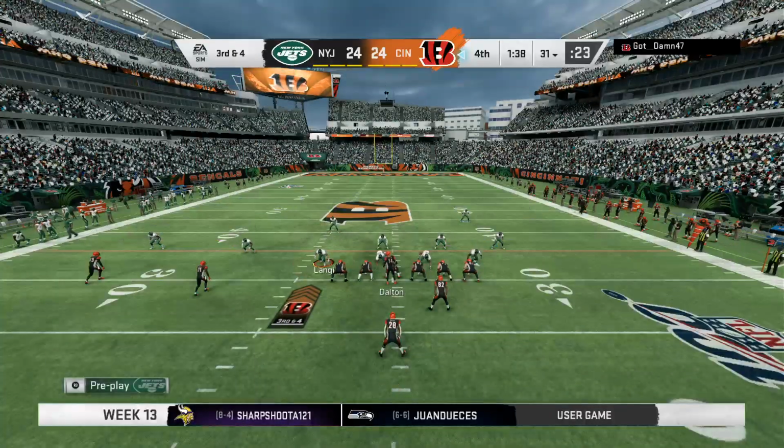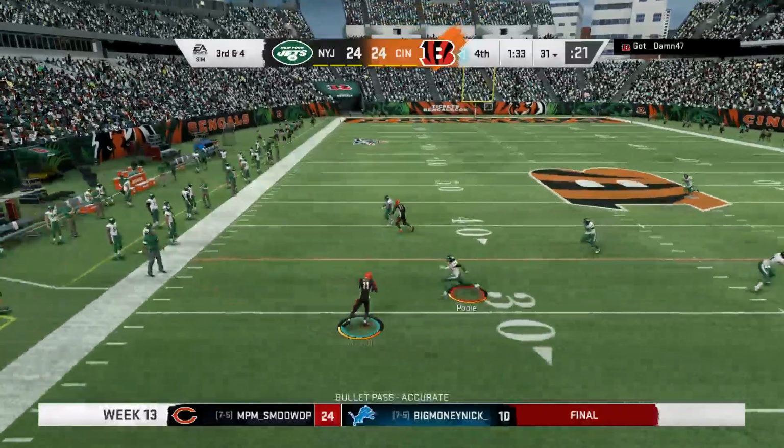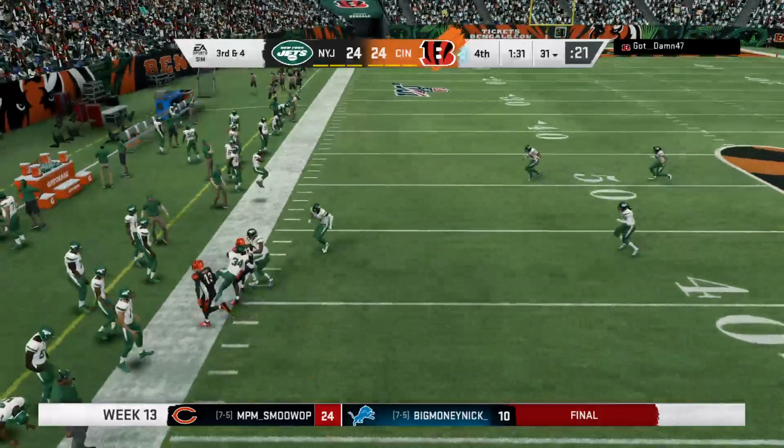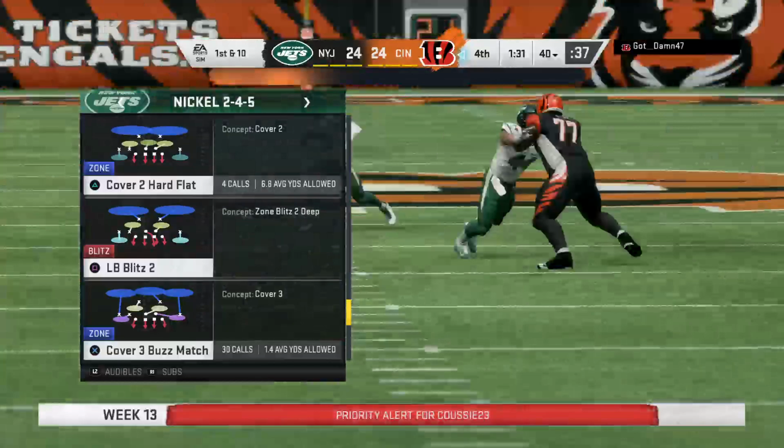Yeah, and for them, it's not just proving it to guys like you and me watching the game and trying to beat a defense. It's proving it to their teammates that they can have the confidence in them when they line up in these situations. The Bengals on a roll now. It's another first down.